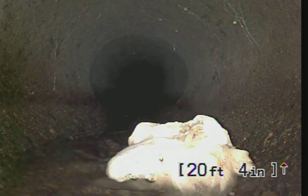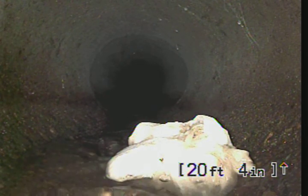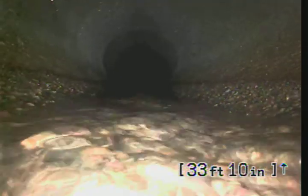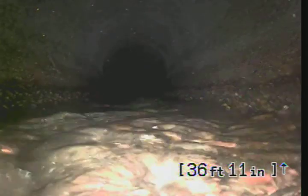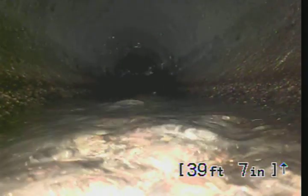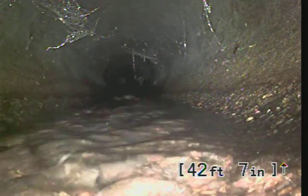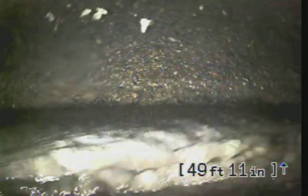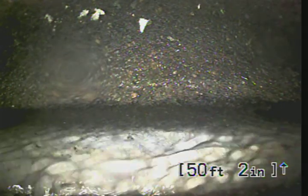Here, about 20 feet, is the connection to the concrete city lateral line. Continue to push the sewer camera to the city main line. Here at 50 feet from the clean out, we reach the city main sewer line.